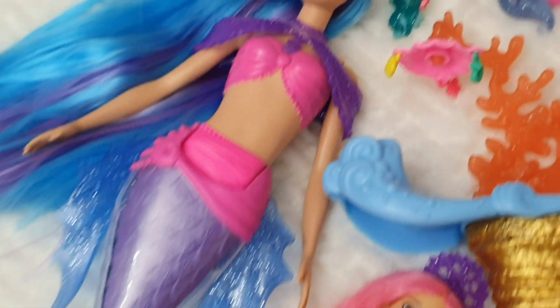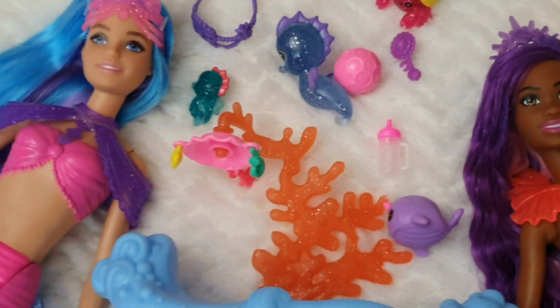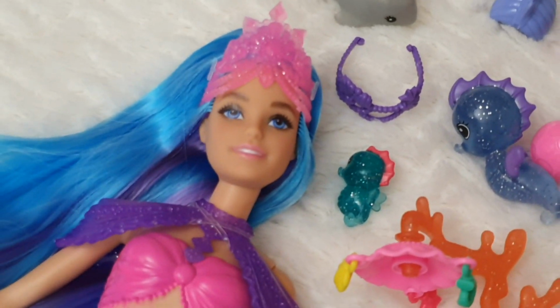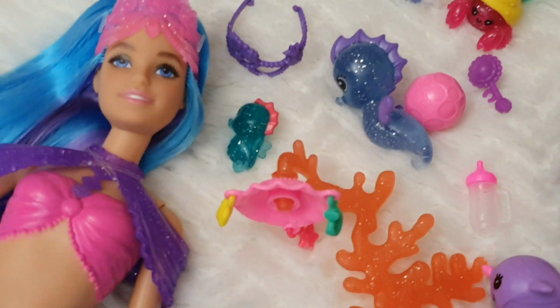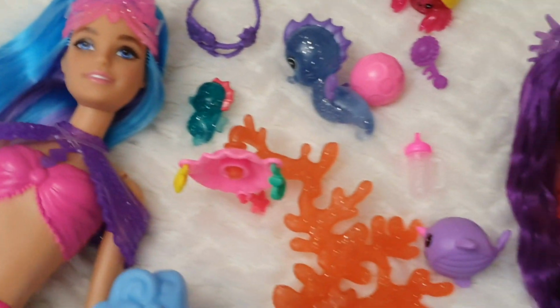with these two side pieces. I think she looks majestic. And then what else was included with her? I think that little headband, if you wanted to replace the tiara, and the little seahorse, well, the big one actually came with her as a pet. And I think that these pets are hilarious.